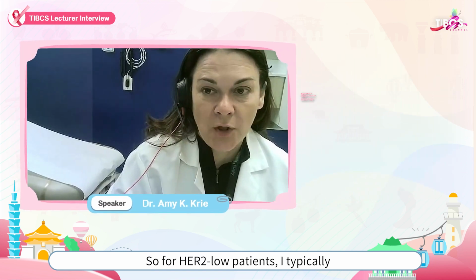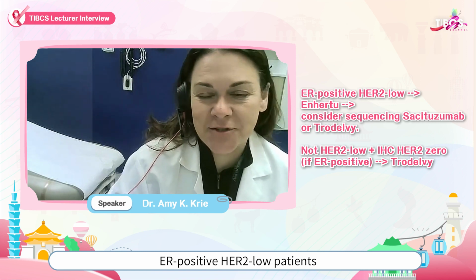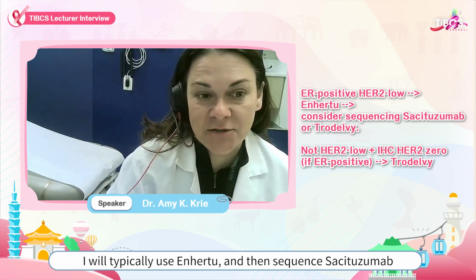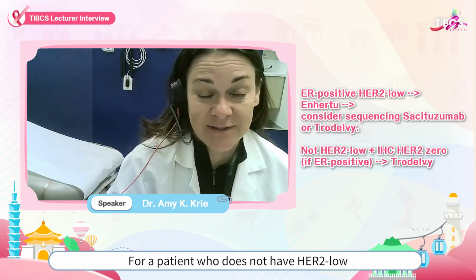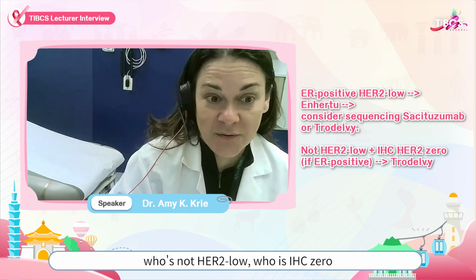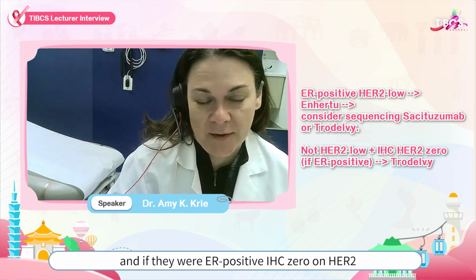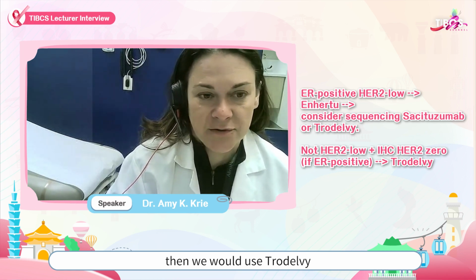So for HER2 low patients, typically ER positive HER2 low patients, I will typically use Enhertu and then sequence sacituzumab or Trodelvy after Enhertu. For a patient who is not HER2 low, who is IHC 0, then of course they would not be eligible for Enhertu. And if they were ER positive IHC 0 on HER2, then we would use Trodelvy.